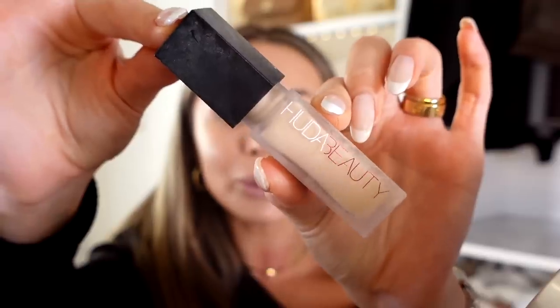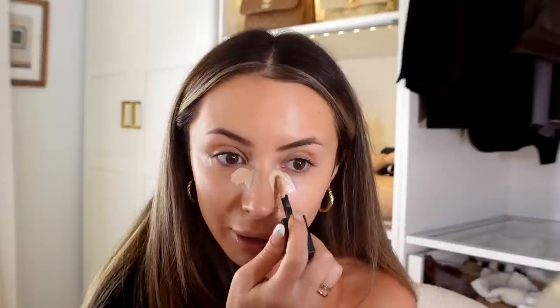So next I'm going in with my concealer. This is the Faux Filter Concealer from Huda Beauty. This is also a new concealer that I've been loving. It is so full coverage and I apply this wherever I just want a lot of coverage.